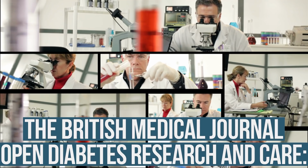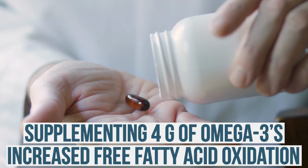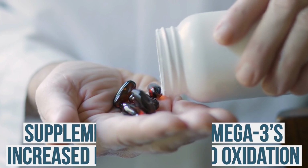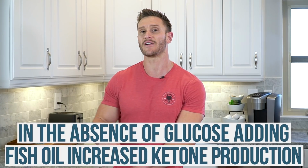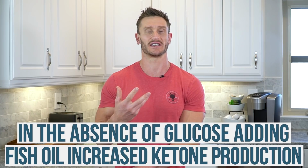The British Medical Journal published a study taking a look at 4 grams of omega-3 supplementation, and they found that it significantly increased free fatty acid oxidation, which shows that if you have more free fatty acids being oxidized, that's going to convert into acetyl coenzyme A and give you more energy. Now, when they looked at it in vitro, it was pretty interesting. They found in absence of glucose, adding fish oil greatly increased ketone production.